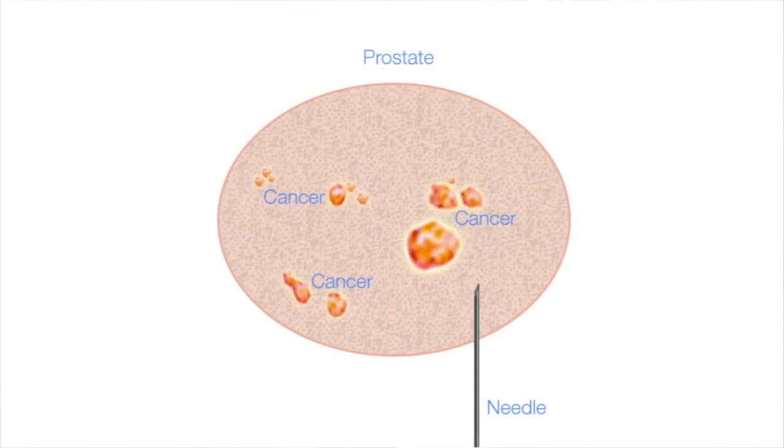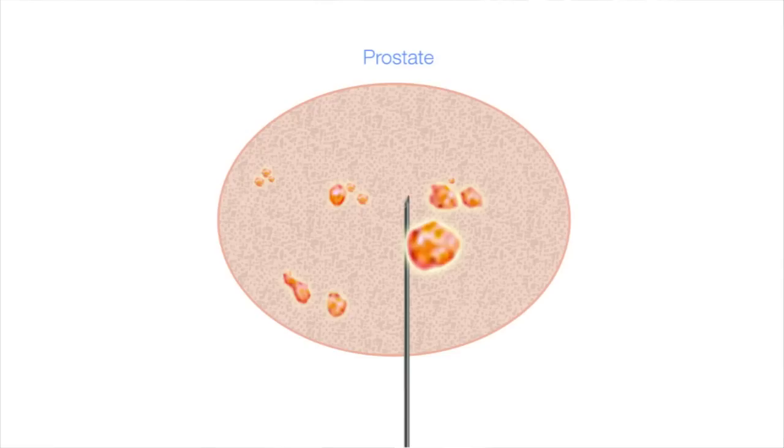Now, in that haystack, there may be a beach ball, and we could have caught just the edge of that beach ball. It could have been a golf ball, and we caught the golf ball. Maybe there were a softball and a beach ball, and we caught a little bit of both of those. But we don't know for sure, just from the sampling, what exactly is going on within that haystack, the analogy to your prostate.